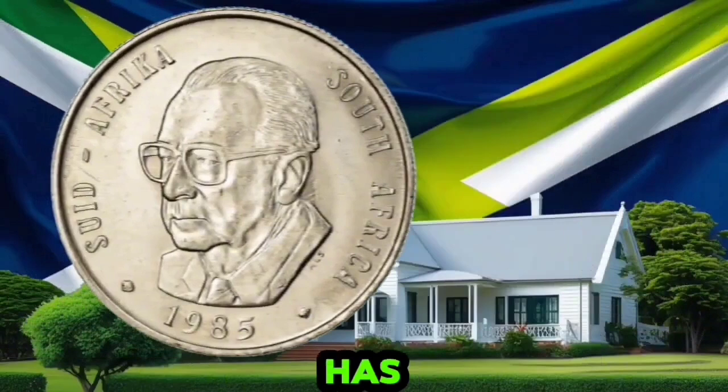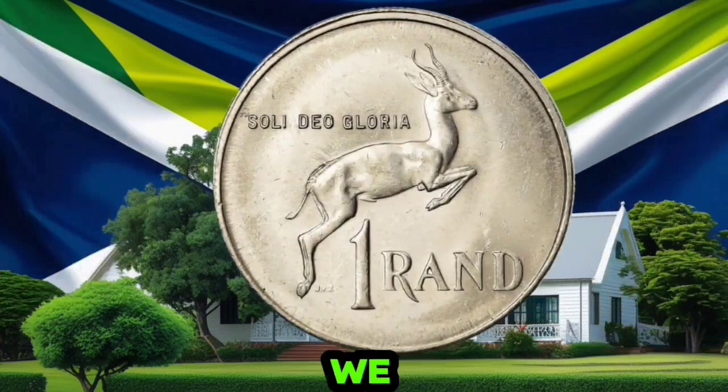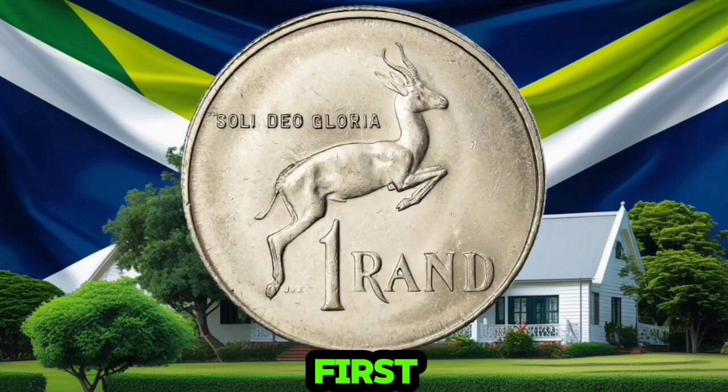This coin, the 1 Rand 1985 Viljoen South Africa coin, has an astonishing value of $45,500 now. You're probably wondering, what makes this coin so special? What gives it such a sky-high value? Well, stick around as we explore its history, design, rarity, and how it became one of the most sought-after coins in the world today.